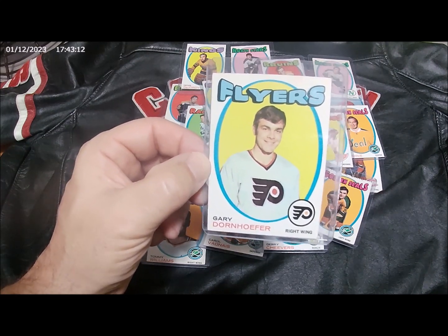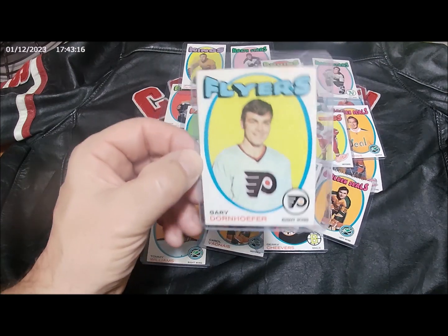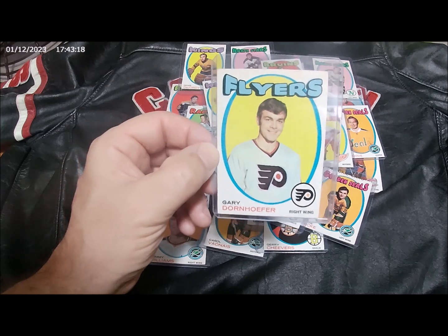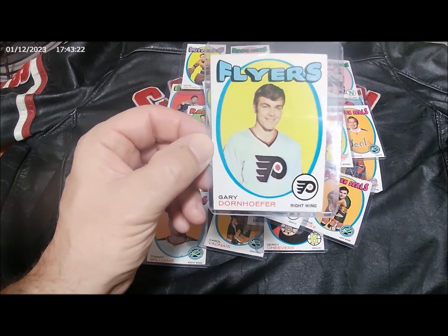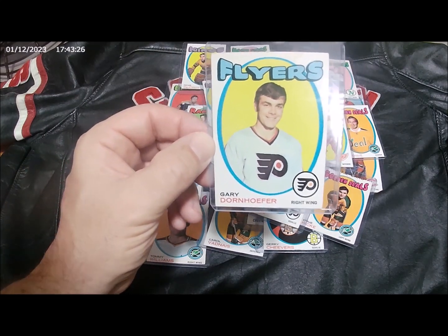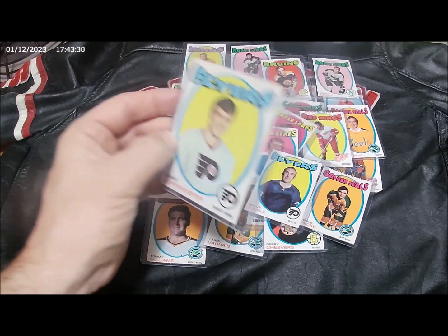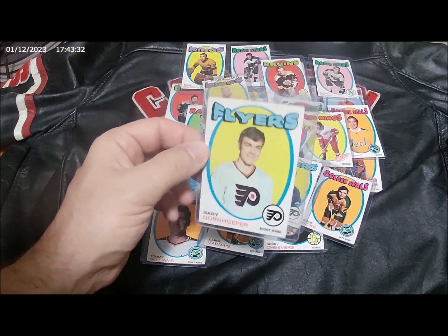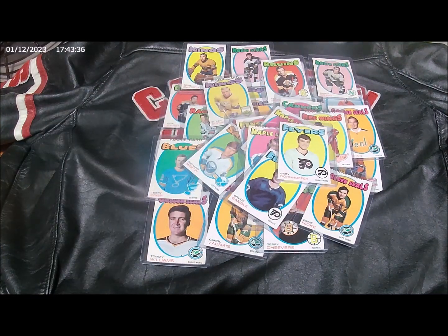I think Larry Robinson put him in the boards once and dented the boards. Yes, it was. So in a game in the Forum, Dornhofer was coming down, and Larry Robinson gave him such a hip check that it put a dent in the boards of the Forum. Dornhofer is best known in the 80s as a play-by-play announcer with Hockey Night in Canada.